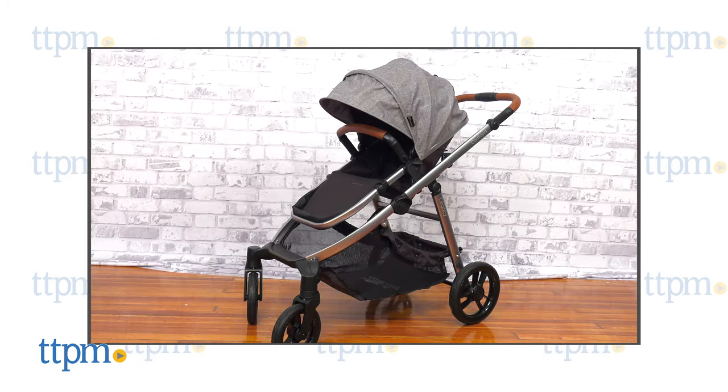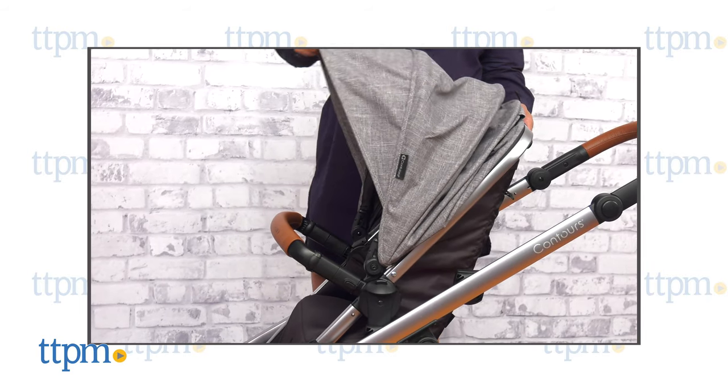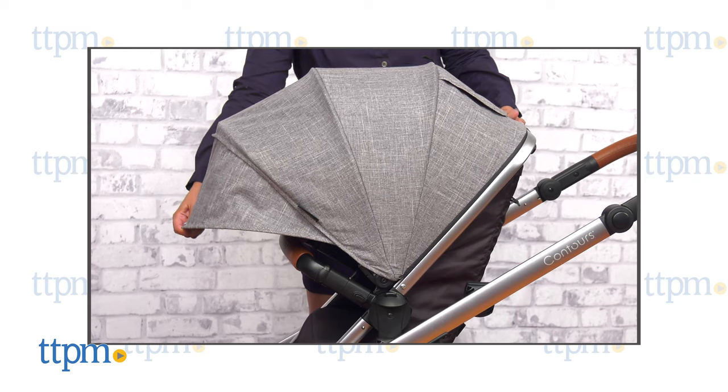I would suggest also seeing our review for Contour's Legacy Convertible Stroller for comparison. It has a lot of the same features, made by the same company, and is even the same price.